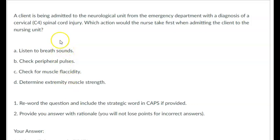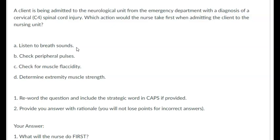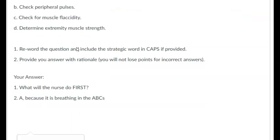They're all physical answer options, right? There's no safety or feelings. So we've got our priority physical answer options, and from there we then go ABCs, airway, breathing, circulation. Breathing is the ABC that we're looking at there. So respiratory is my priority, A is correct.